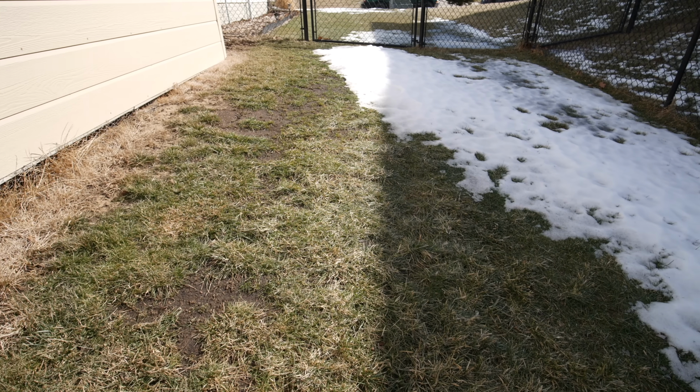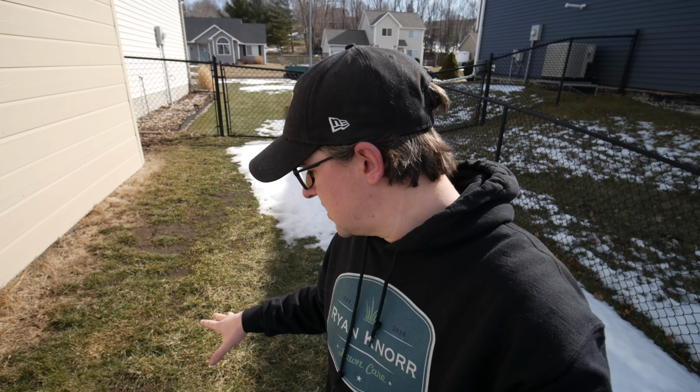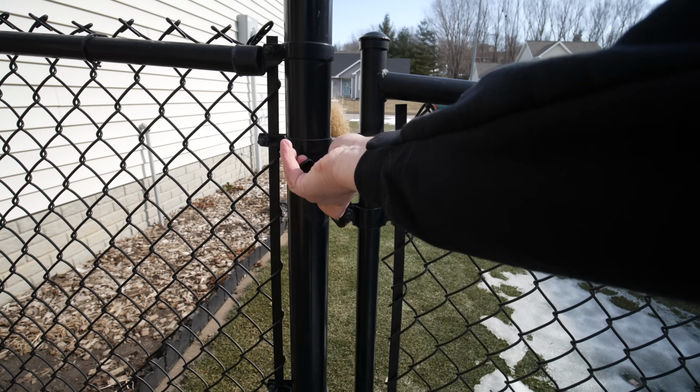Remember that this over here was the area that I dormant seeded, and of course it's not ready to grow yet, but I'll be interested to see how that kind of works out. I can still see some of the seed sitting there, but it has good seed to soil contact, so we'll see how it works.